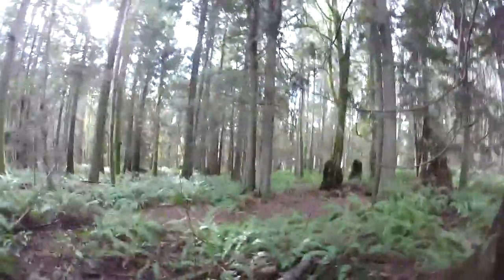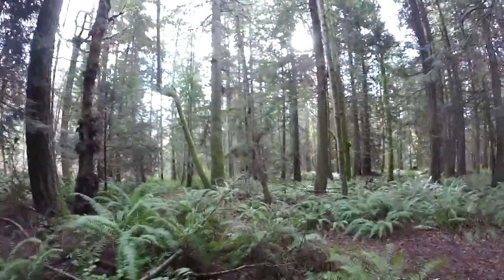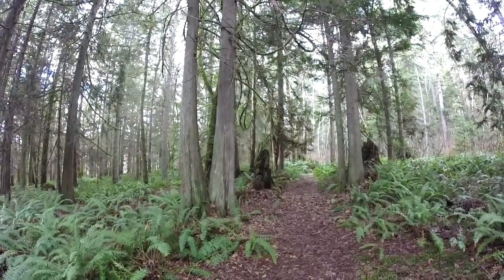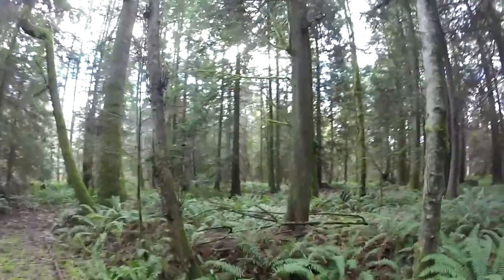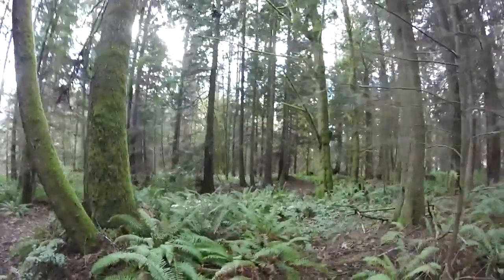There's a big cedar. Oh my. Ran into this trail over here now. Oh wow. This is awesome. Okay, let's head down in here, see if we can see. There it is. Okay, I see it. It's a good thing we came this way.